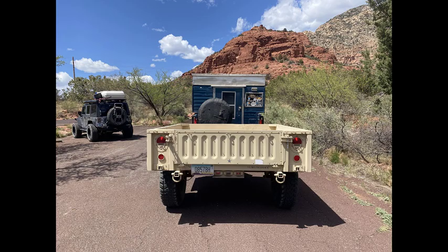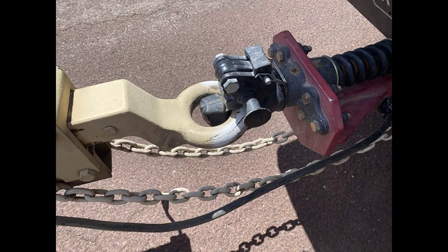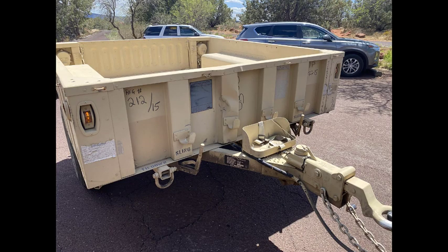It's an M1102 standard issue, independent wheel brakes, multiple tie-down points, offset high axle, pintle hitch. It really is the ultimate off-road trailer with a fully buildable platform. There's a pintle hitch right there. I've got a 2-inch conversion. It's a 2-inch receiver going into pintle that I built. So it's a conversion, so if you only have a 2-inch, you're good to go.